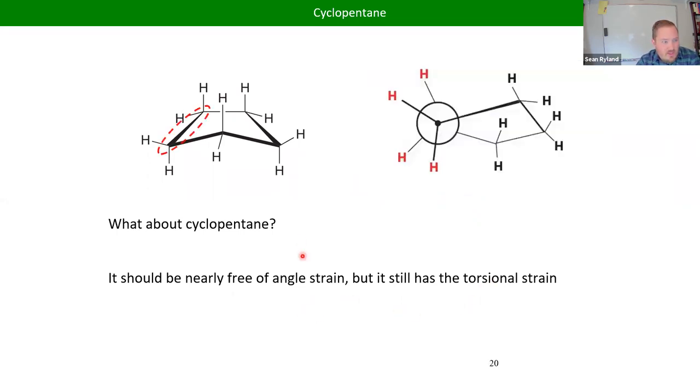So we will end by looking at, if we looked down this bond angle here of a cyclopentane, you can see that by tweaking it so it's not flat, you make the carbons a little bit closer together, but it allows your hydrogens to be closer to a staggered conformation.